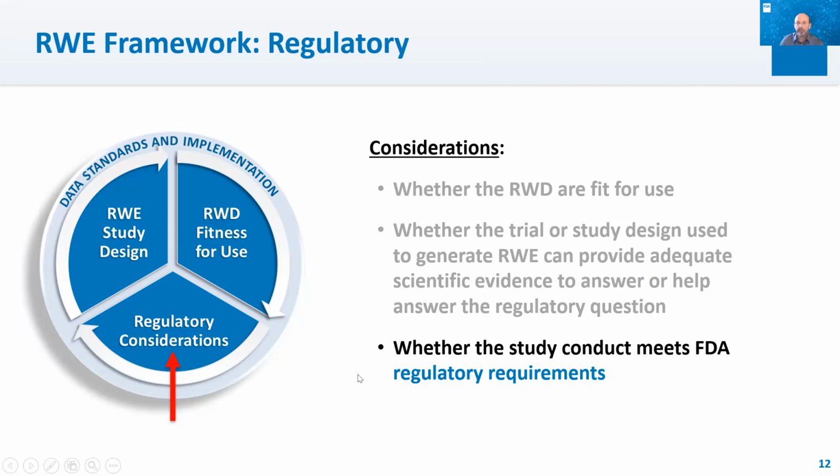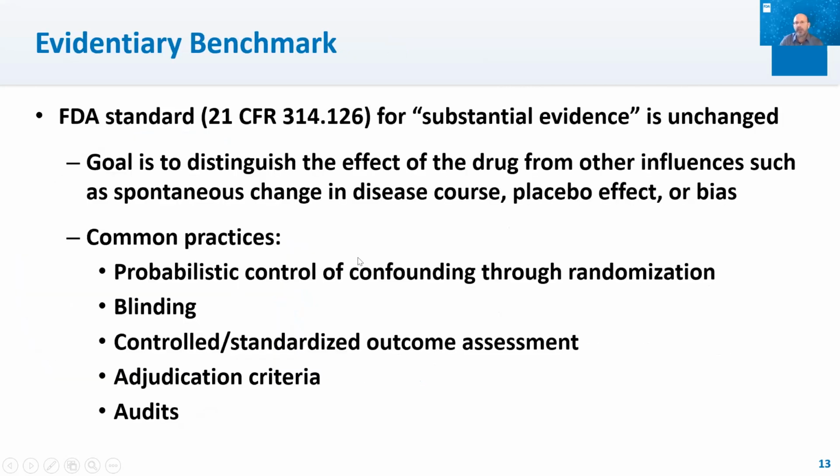And lastly, the last part of the framework is the regulatory requirements. And this just harkens back to the requirement for substantial evidence. It's unchanged. And at a very high level, the goal is to distinguish the effectiveness of a drug from other influences, such as spontaneous change in disease course, placebo effect, or bias. And there are many common practices. We've heard a lot about some of these already: control of confounding, blinding, standardized outcome assessments, adjudication criteria, and audits.